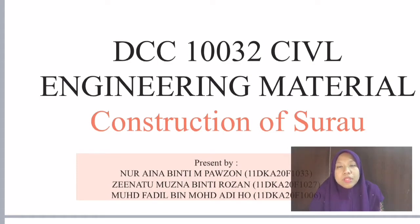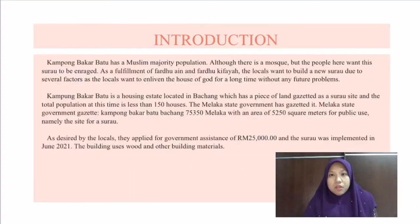I'm with my two team members, Nur Aina binti Muhammad Fauzan and Muhammad Fadil bin Muhammad Adinho. We are from Polytechnic Melaka and our class is DKA2C. Our subject code is DCC10032 Civil Engineering Material. Today, we want to present about the construction of a surau. Our location is at Kampung Bakar Batu, Melaka.